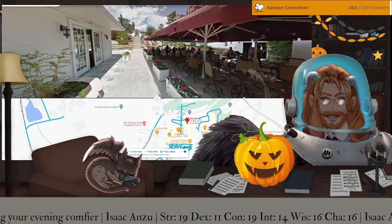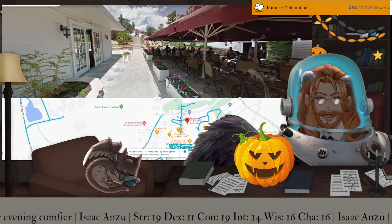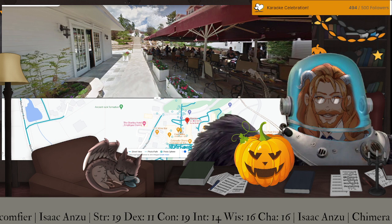Despite a peaceful early history, the Stanley Hotel has gained a reputation as a setting for paranormal activity. It is frequently named one of the most haunted hotels in the United States. Ooh, that's nice.